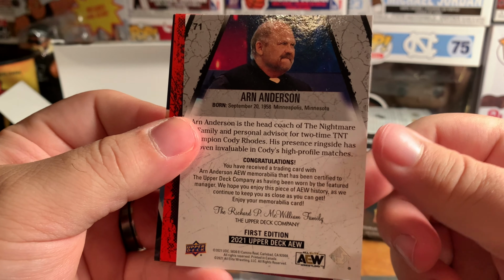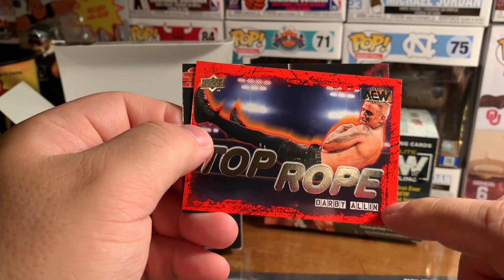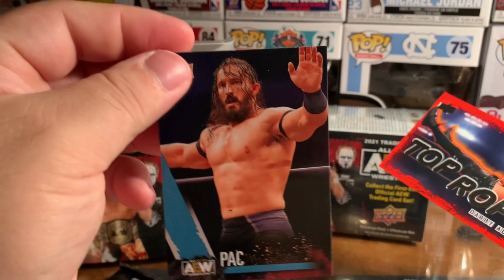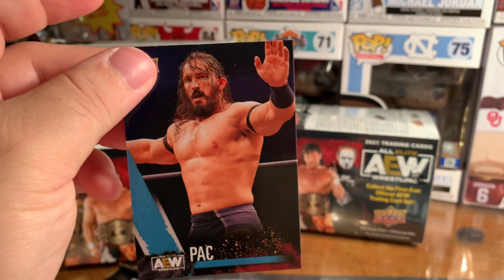Well, I mean, he is legendary, but I don't know. Not really the... If it was his autograph, that would have been awesome, but t-shirt relics, I think, are kind of meh. Darby Allin top rope. I don't know if that's just the red variant. I don't know if the other one had that. That's pretty cool, though.